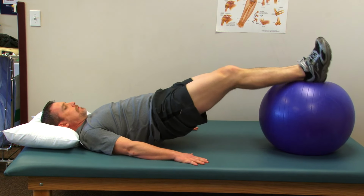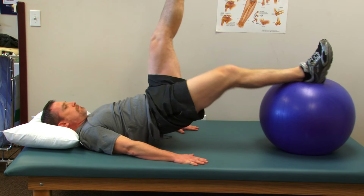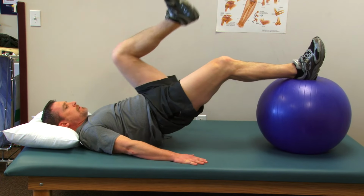You can also move some speed into it. You want it to be controlled, but that doesn't always mean slow and controlled. It can be fast and controlled as well.